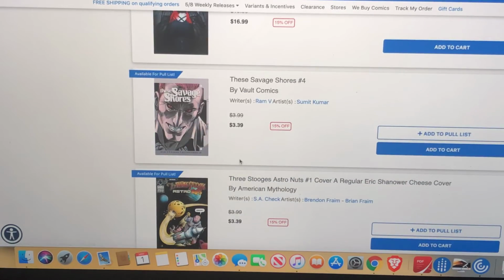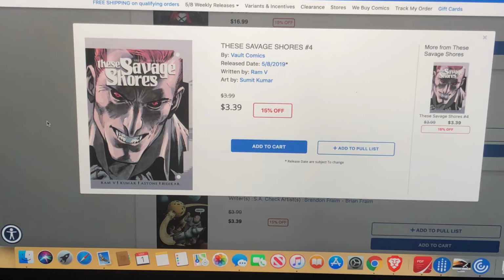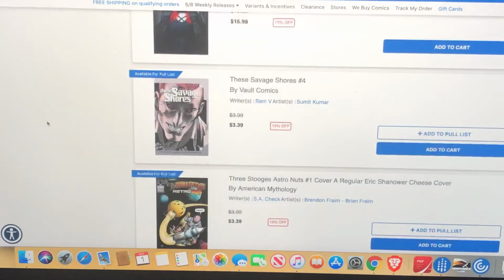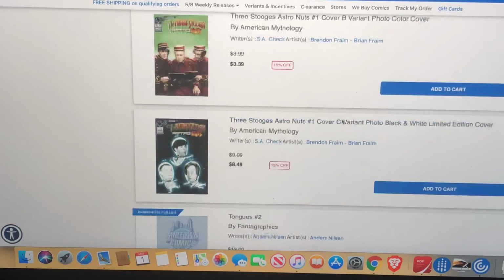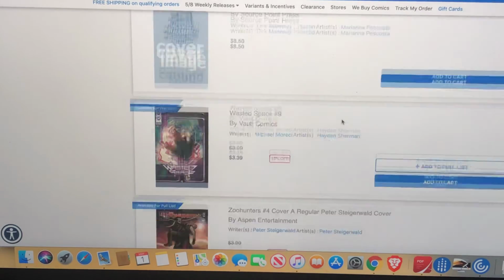Savage Shores. Savage Shores. That's tough to say. #4. First 2 or 3 issues did very, very well. Sold out quickly. They've gone to multiple printings. It's a good read. Artwork's decent. I'm not a big buyer of Vault comics in general, but I think that one is definitely worth getting. Three Stooges, yeah.